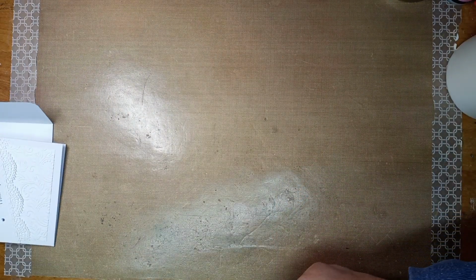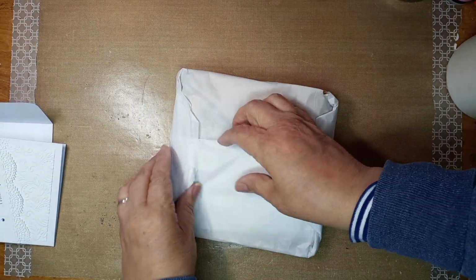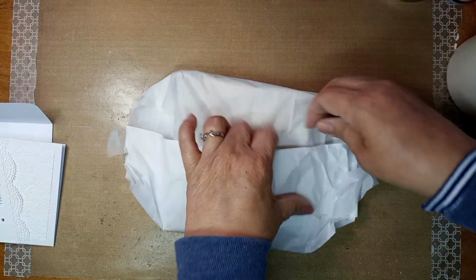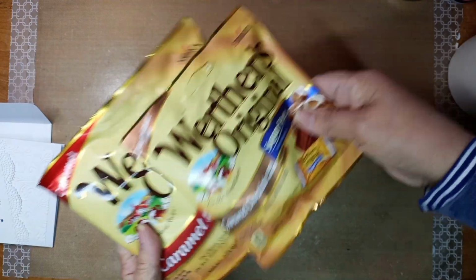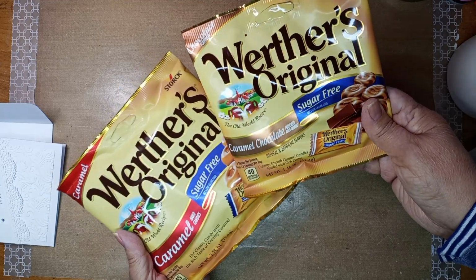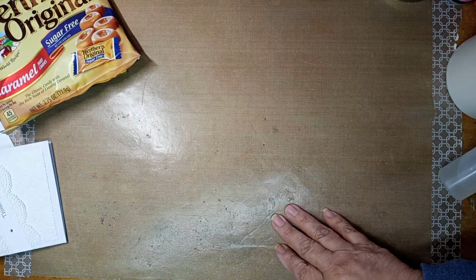Okay, so in the box. Oh, wow. Everything is sweetly labeled. Sweets for such a sweet person. Look how nice she wrapped this. Gosh, I wish I could do just as good of a job wrapping, guys. I'm going to try to get better at it. Oh, Cheryl, thank you. And it's sugar-free. Thank you, my sweet friend. I am so, so appreciative of these sweets. This one's caramel chocolate, and this one's caramel. Oh, yummy. Thank you. I'll be filling up my little jar.